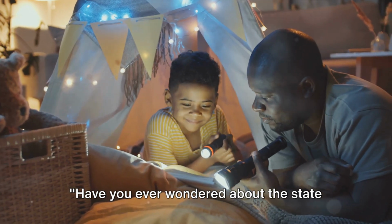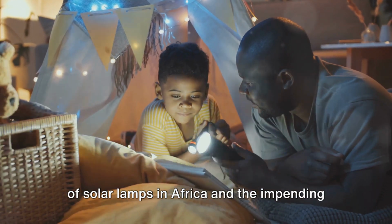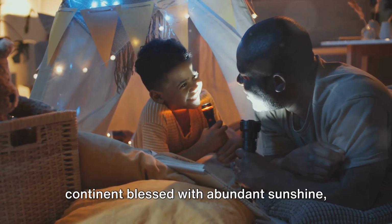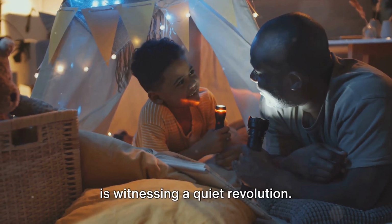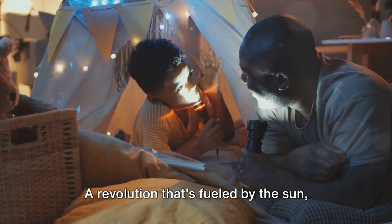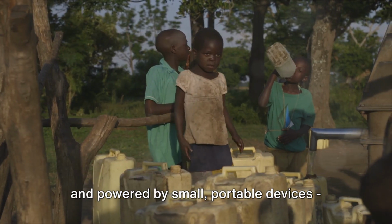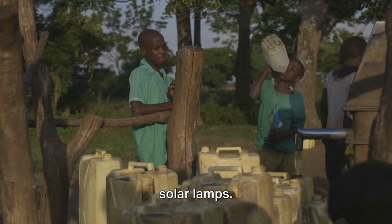Have you ever wondered about the state of solar lamps in Africa and the impending problem of battery disposal? Africa, a continent blessed with abundant sunshine, is witnessing a quiet revolution. A revolution that's fueled by the sun and powered by small portable devices, solar lamps.